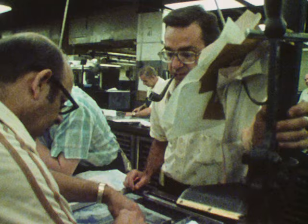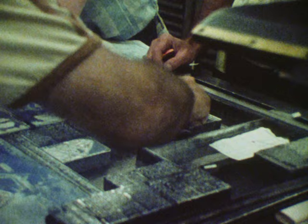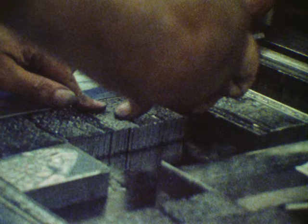Yeah. The closest cooperation is needed between the page editor and the makeup. Together, they almost talk the type into the page form, coax it, cajole it, to make it fit as they work against the clock.